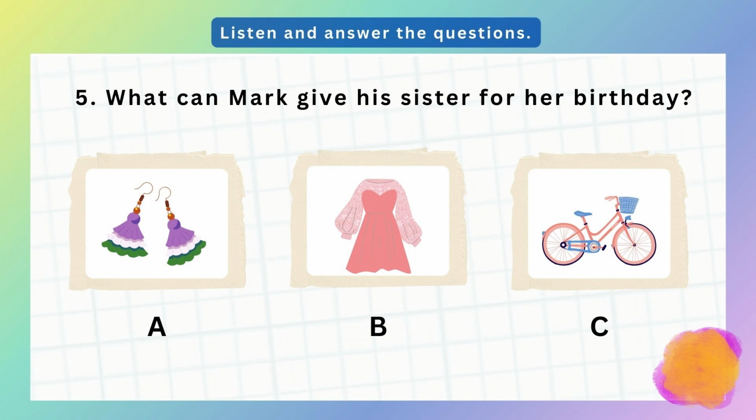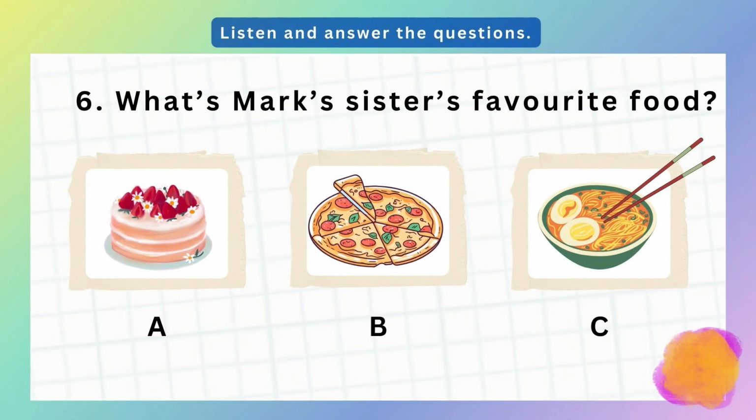5. It's my sister's birthday on Monday. What can I give her, Clara? Does she like earrings? No, she doesn't. What about a dress? She never wears dresses. She likes riding a bicycle with me. You can give her a bicycle then. Oh, yes. 6. Do you want to come to my sister's birthday party, Clara? Thanks. Have you got a birthday cake? Yes, but my sister doesn't like cake. What's her favorite food? Noodles? She likes pizza best. She sometimes goes to the pizza buffet.